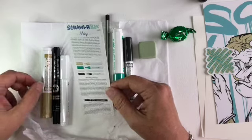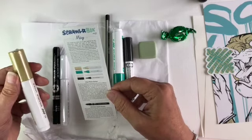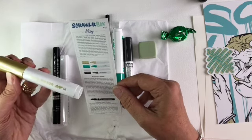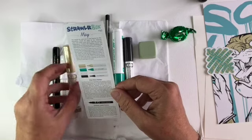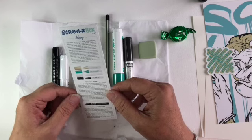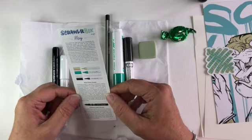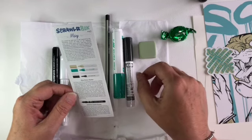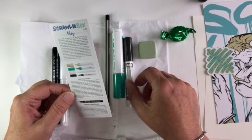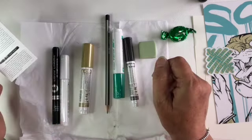Okay, so in this box we have some Pilot Pintor markers. So we have a gold. I haven't seen these before. I have no idea what they are. Okay, so the Pintor is the perfect addition to any creative toolbox. It's a water-based paint marker, which is suitable for use on all surfaces. The surface properties influence whether it is permanent or non-permanent on porous surfaces like wood, paper. So you can use it on lots and lots of different things.